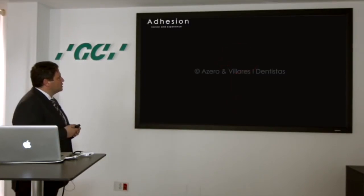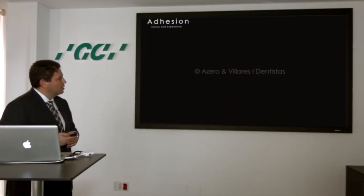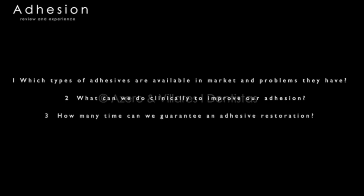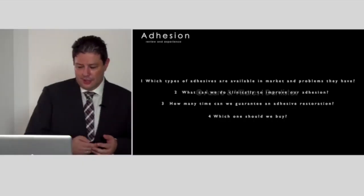So the questions that I'm going to put here are: which types of adhesives are available in the market and what problems do they have? The second thing is, what can we do clinically to improve our adhesion? The third thing is a very typical question of the patient: how many years can we guarantee an adhesive restoration? And the last one is: which one should we buy or should we use?